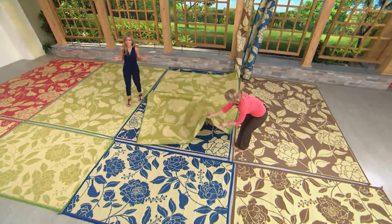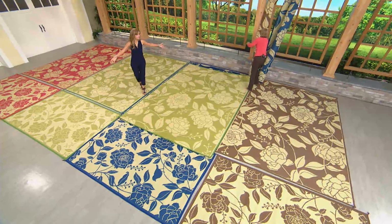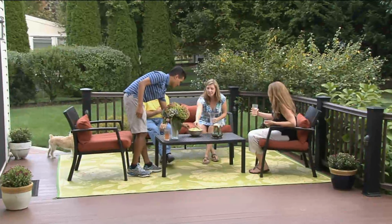And take advantage of that great feature price. So you're talking less than $50. Roll it out, put it on the patio, put it on the porch. If you don't love it, you've got 30 days to return it. But the thing is, it's so easy to care for and clean.